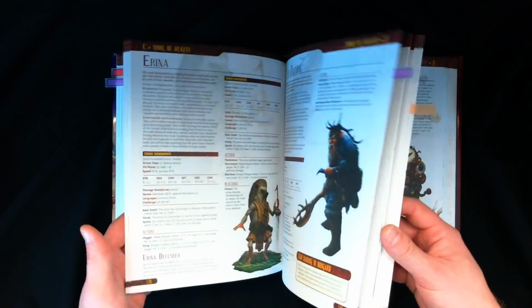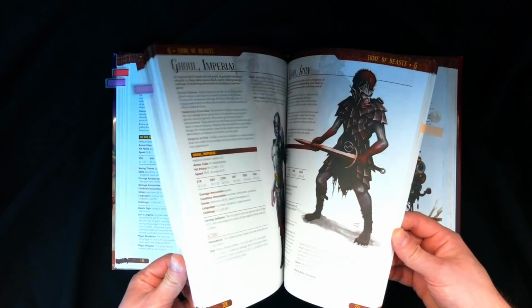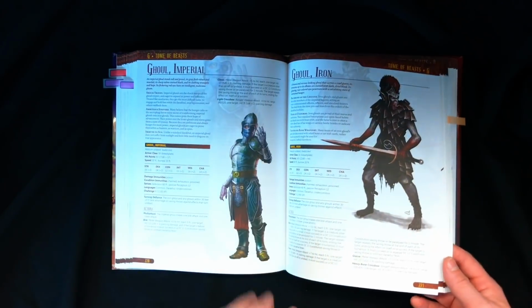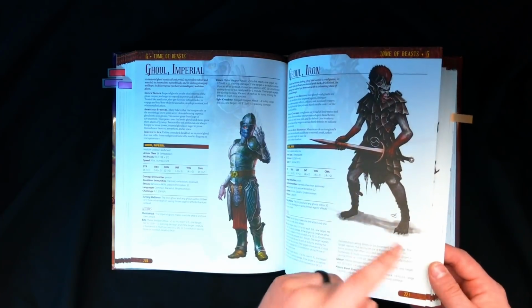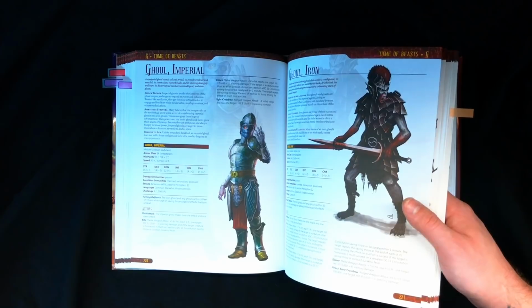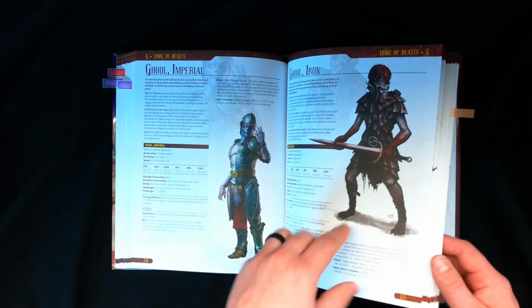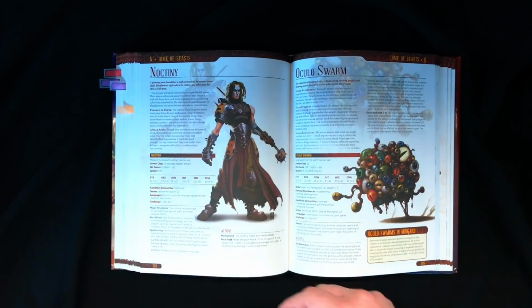So this book is actually cheaper by several dollars on .ca than .com, and both of them are available with free shipping. This book is also available as a PDF from DrivethruRPG, and that PDF is currently selling for $25 US. So I will put links to all three of those in the video description.